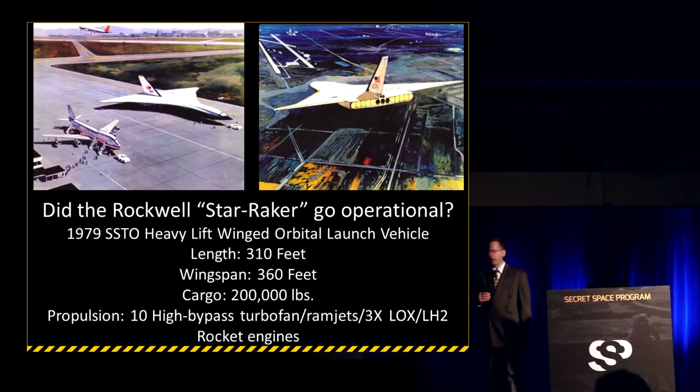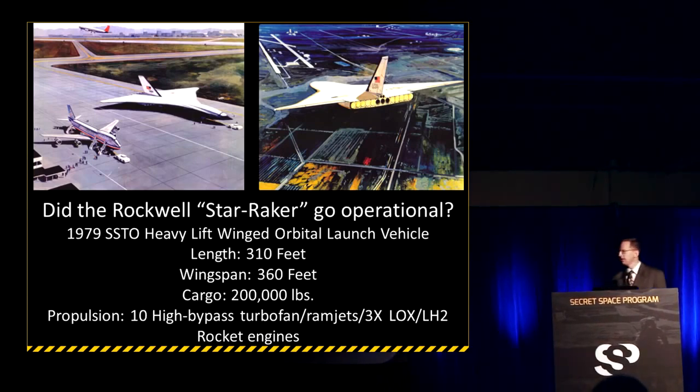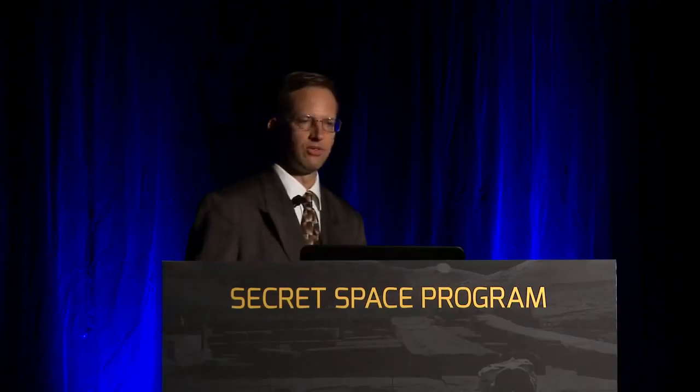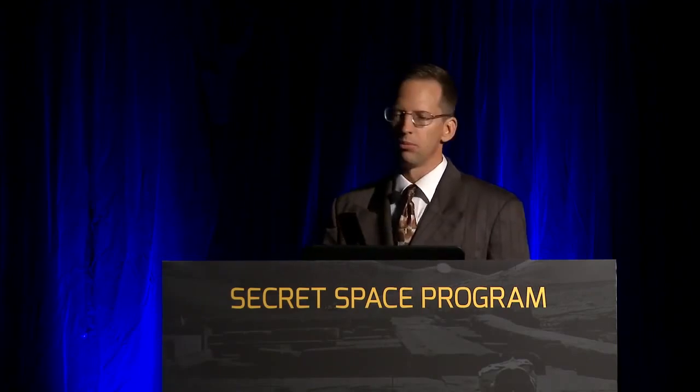Here's another question we need to look at too. Did the Rockwell Star Raker go operational? Is this what Ronald Reagan was talking about when he talked about the capability of orbiting 300 people? Obviously, he wasn't talking about putting those people into the shuttle cargo bay. This was a proposal for a 1979 single stage to orbit, high lift wing orbital launch vehicle, 310-foot length, 360-foot wingspan, capacity of 200,000 pounds for the cargo, powered by 10 high bypass turbofan ramjets and 3 liquid oxygen and liquid hydrogen rocket engines. So this could have been something that we as the general public were never clued in on, but Reagan may have actually been given a briefing.